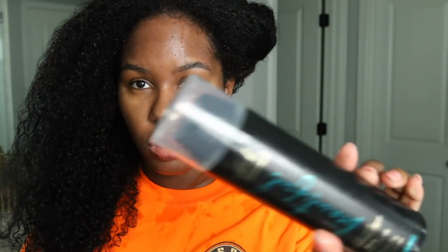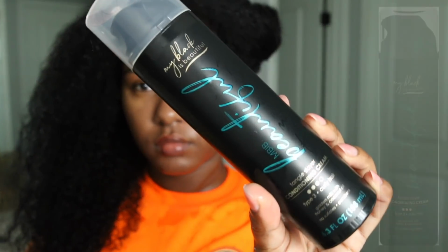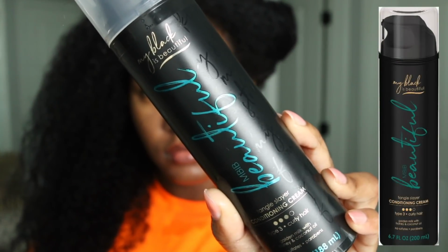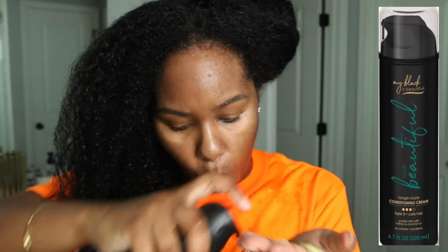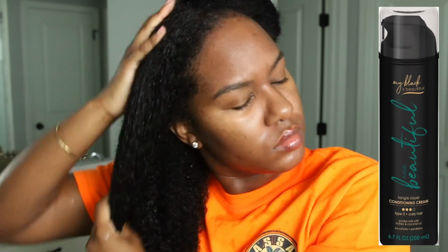So this is the first product that I'm going to be using. This is the My Black is Beautiful Tangle Slayer Conditioning Cream. I am obsessed with this stuff. This is my second bottle and it smells amazing. Not only does it smell amazing, I have been obsessed with it for detangling my hair. It's a really good leave-in conditioner that actually really helps with getting the tangles out of my hair.